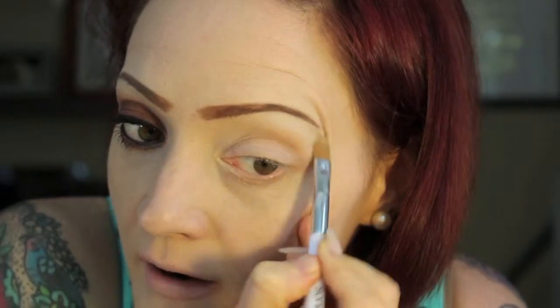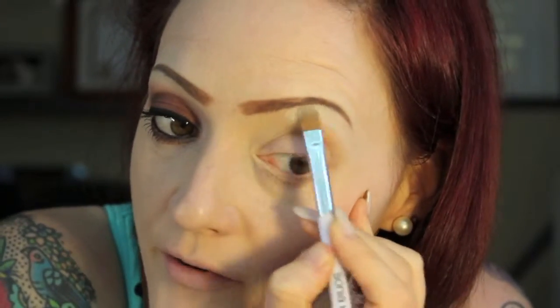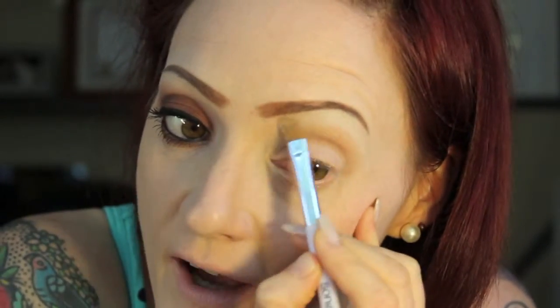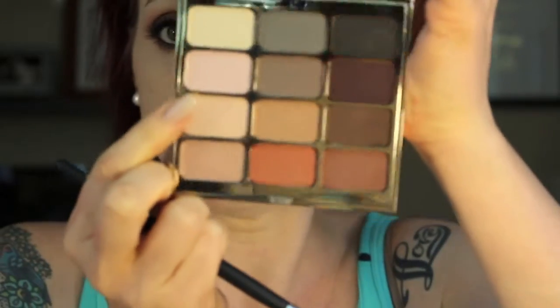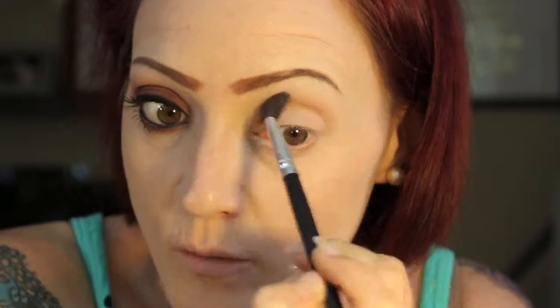And I already did my primer and everything all over my lid. Obviously I have my eyebrows on, so just for the sake of time, I just wanted to show this palette and how it performs. And then I'm going to go in with a fluffy brush, and I'm going to take this color here called Creativity, and I'm going to put that all over my lid up to my brow bone just to blend in that white color that we just put and to kind of create a base over the primer. So it helps the colors blend.